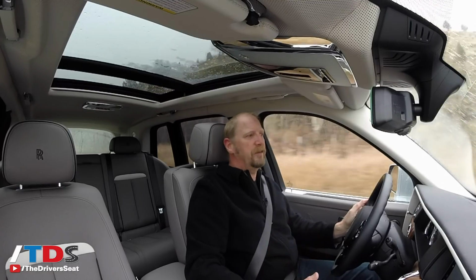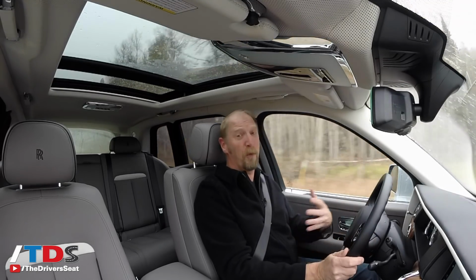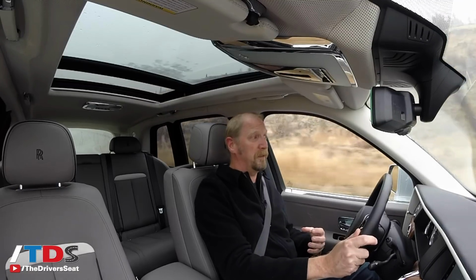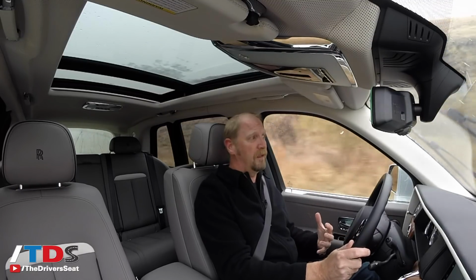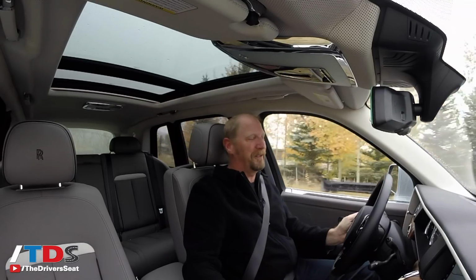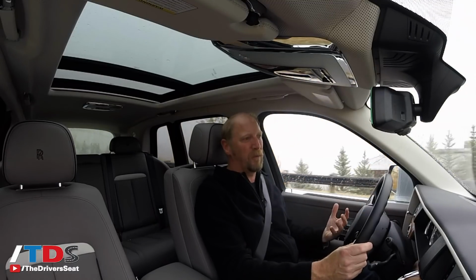There really is no finer motor car made than a Rolls-Royce. Now, there are faster cars, there are sportier cars, there are more exciting cars, but if you want the highest expression of a luxury automobile and the highest expression of luxury lifestyle, there's no brand better than Rolls-Royce. Well, there you have it. Rolls-Royce Cullinan, the most luxurious SUV ever created, and I've had a great time driving it around Jackson, Wyoming.